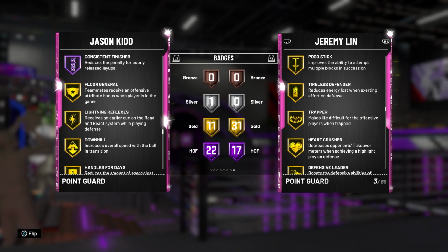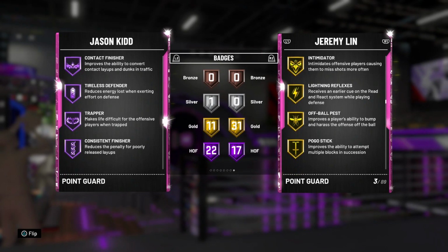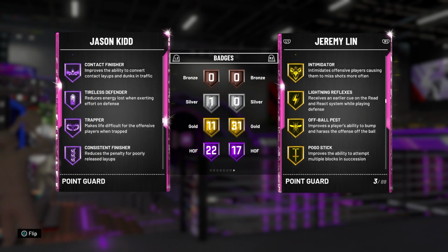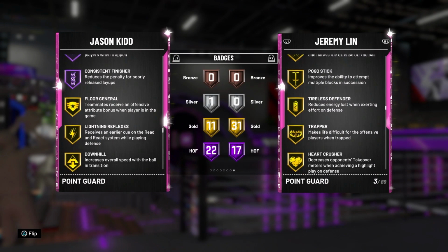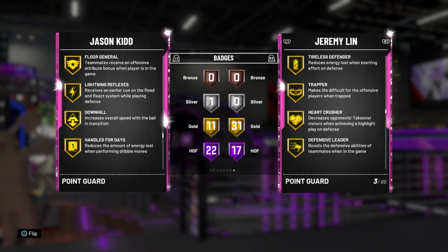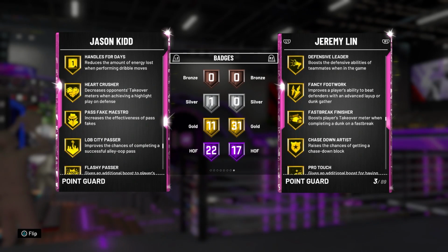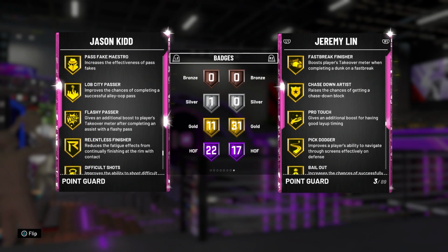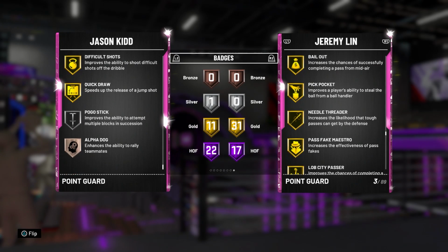But best believe Jason is gonna have Floor General on gold, and best believe Jeremy is gonna have a lot of these badges on gold too that he didn't have on Hall of Fame. So you see Intimidator, you see Interceptor, you see the Tireless Defender, you see the Trapper. But Jason Kidd, you see he does have Downhill, he has Handles for Days, Heart Crusher, he has a lot of these passing ones. He does have Relentless Finisher on gold, Difficult Shots, and Quick Draw.